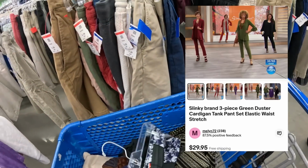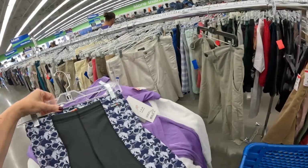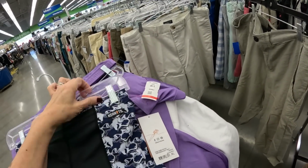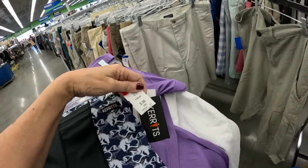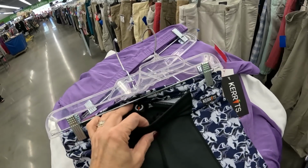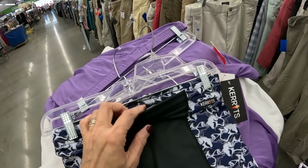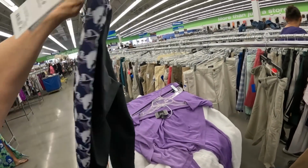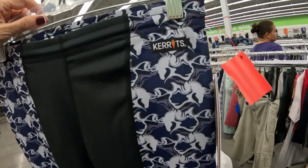Here is a new pair of activewear leggings. This is Carrots. New with tags, and they are getting $3.50. Okay, it says 5'6", so I think, but this says extra large. This might be children's. I'm going to have to look into it, but either way, I'm getting these. I like this brand.